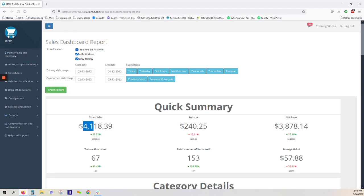First, we see our gross sales figure, $4,118, and we see that that's increased 22% from the prior month. We see that our returns are decreased, which is positive, and our net sales overall are up 25.46%. We also see our transaction count is up 91% from the prior time period, and total number of items sold is also up, in this case by 128%.